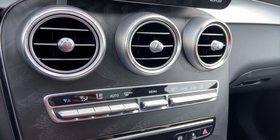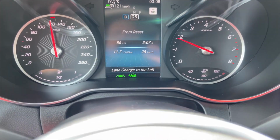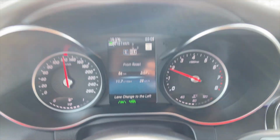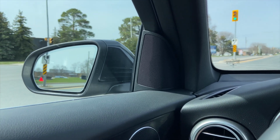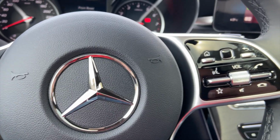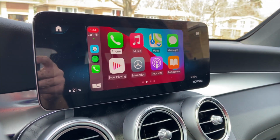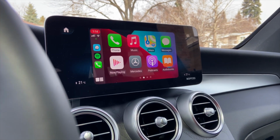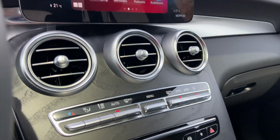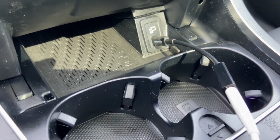Technology is great. You have an abundance of driving assistance goodies, including lane change assist and 360 cameras. You have the very good MBUX infotainment, which is complicated, but it is cutting edge. It does support Apple CarPlay and Android Auto, but only wired, which is not ideal for 2021. You do get a wireless charging tray down here and lots of USB-C ports, but next time, please, wireless Apple CarPlay.